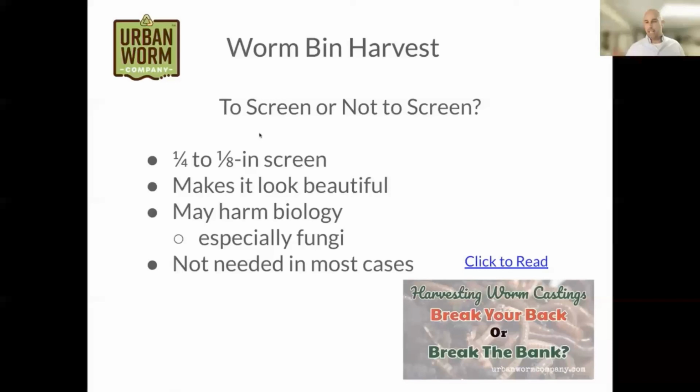A lot of people want a nice coffee grounds looking worm cast. That's what's most commercially available. It's what's commercially expected by a lot of customers, but it doesn't mean you need that in order to deliver the benefits of vermicompost in your garden. If it's got some unprocessed chunks and wood chips, that's fine. That stuff can go in your garden just fine.